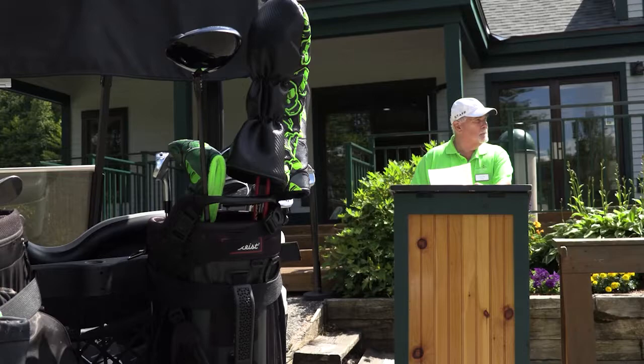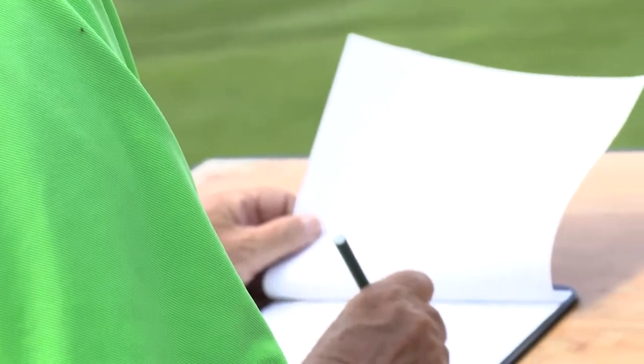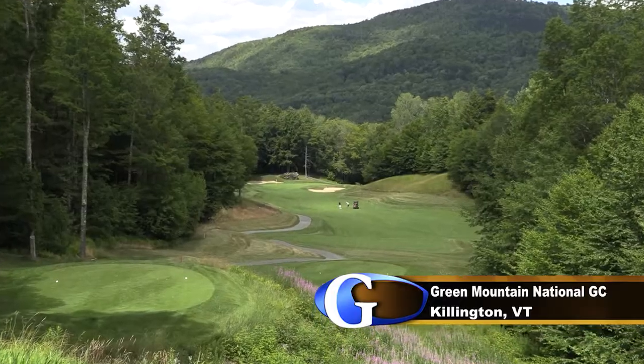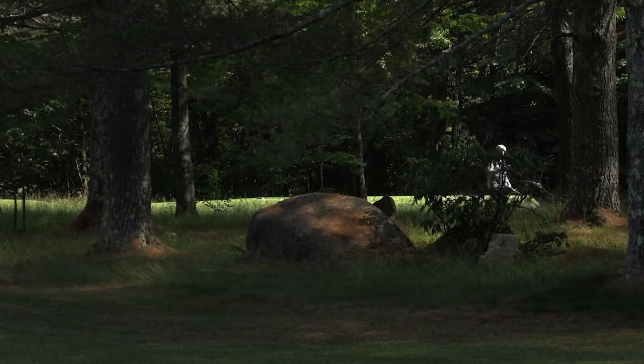I deal with the public as a starter and a ranger. In the 21 years I've been here, I've never had one person tell me they didn't like the course. They did tell me they didn't like their score, but that's kind of the way it goes with golf. Well, I like working here because I like to be outdoors in the summer, and I like to be around people. And this job, you run into all kinds of people from all over the world that come here and play, so it just kind of keeps me going and keeps me young, I think.